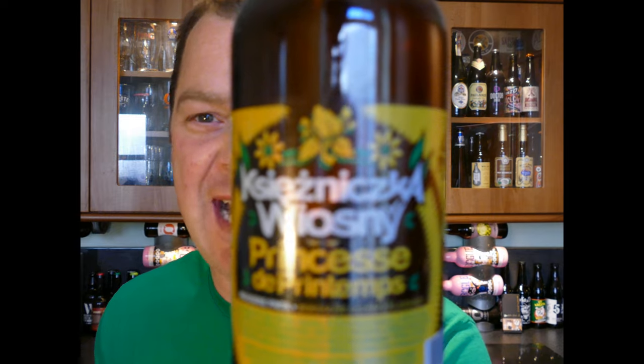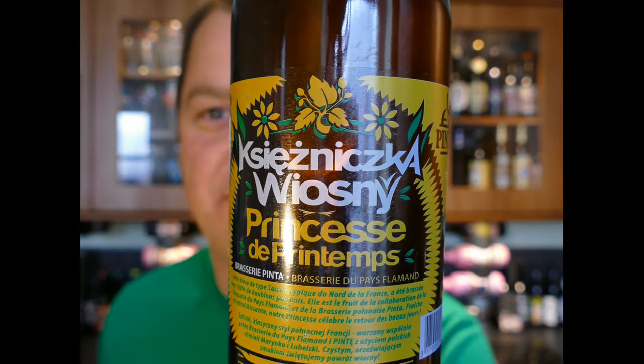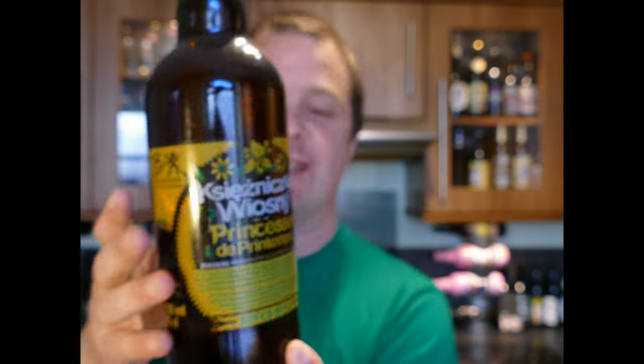And if you're all watching in Poland, here's your chance to laugh at me as I pronounce the name of this beer. Księżniczka Wiosny. It probably doesn't say that at all, does it? It probably says something completely different to you guys.